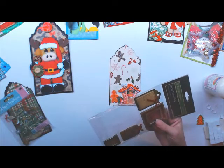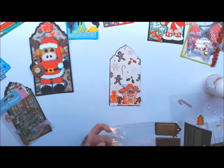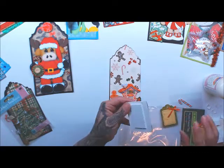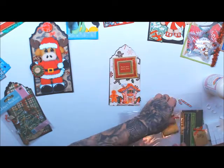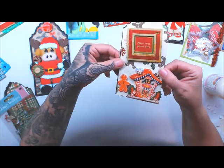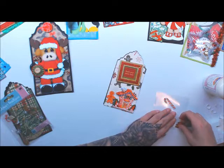maybe a photo sticker. Yeah, let's go ahead and add a place photo sticker. There we go. Cute. That right there. So they're all popped up. And let's go ahead and add the rest of these.